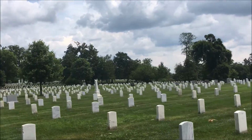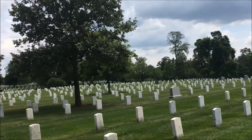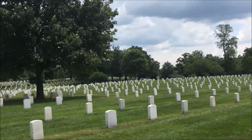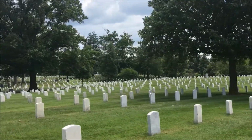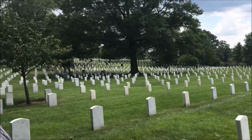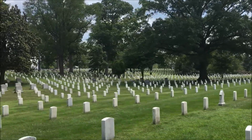Then the clouds of war began to gather on the horizon. President Abraham Lincoln came to Robert E. Lee and offered him a position of command of the Union forces for the upcoming Civil War. Robert E. Lee, being a Virginian, turned down the position as he knew that Virginia was about to secede from the Union. He turned down President Lincoln's offer and promptly went to Richmond to fight on the side of the Confederacy.